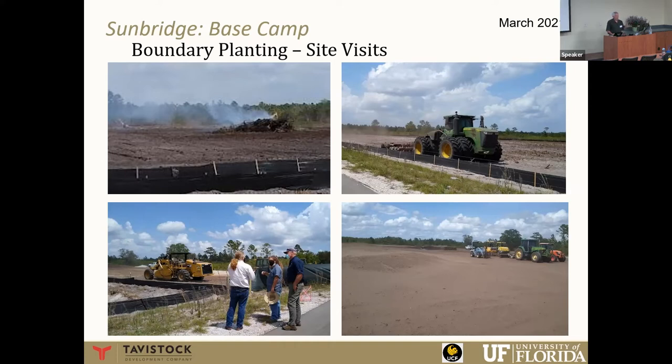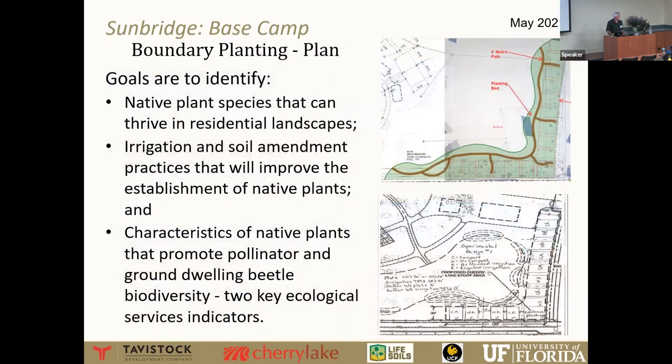So things were done to moderate that, Basil, I can't really remember. But anyway, that was what that soil condition was after all this manipulation happens. The goal is, as Brooke pointed out, to identify native species that can thrive in residential landscapes, and irrigation and soil amendment practices that will improve the establishment of those native plants.